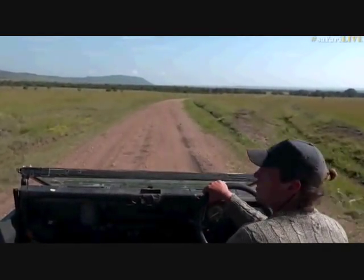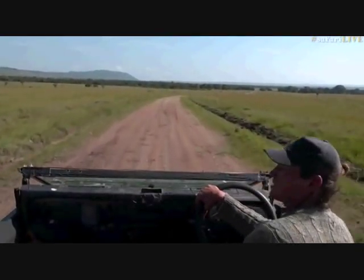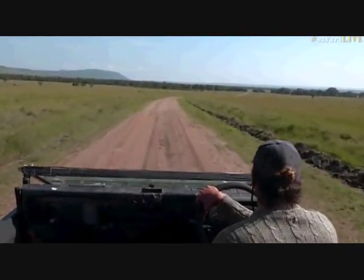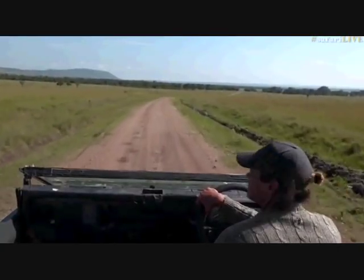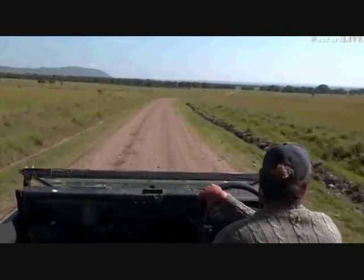It is a bit quiet up around the escarpment. But that's, I say, probably due to the fact the grass is long. It's not that the animals aren't here. It is a lovely morning though.